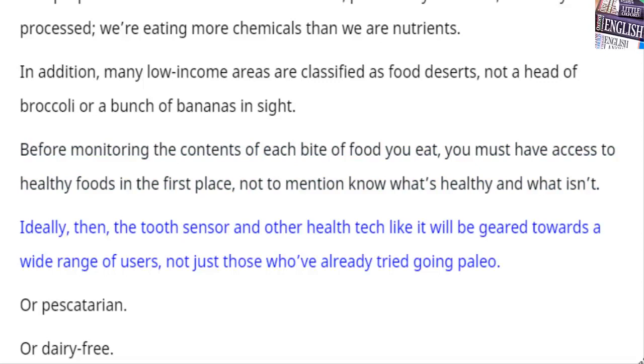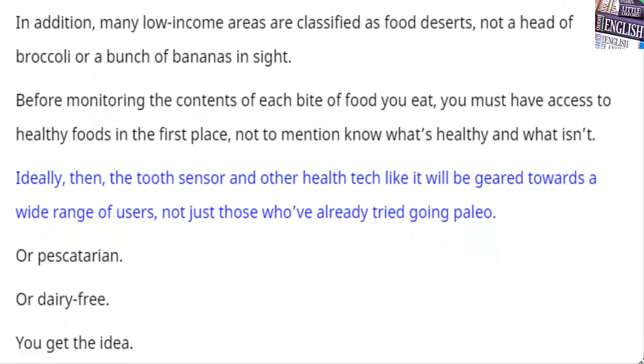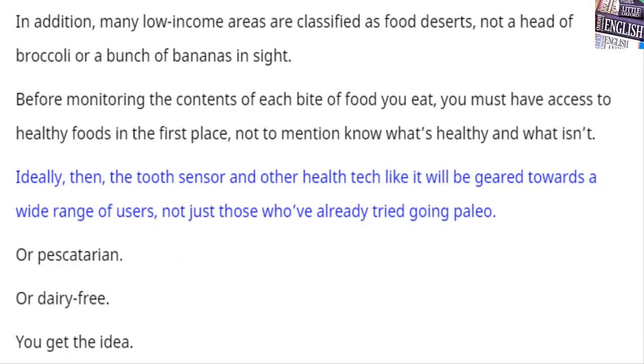Ideally, then, the tooth sensor and other health tech like it will be geared towards a wide range of users, not just those who've already tried going paleo, or pescatarian, or dairy-free. You get the idea.